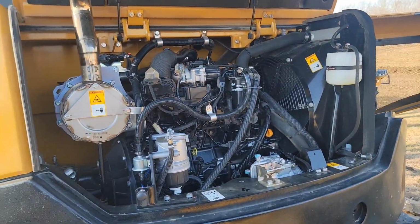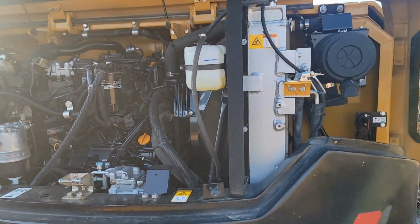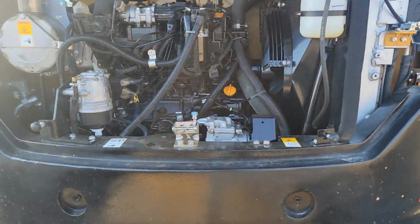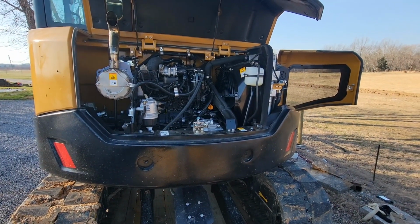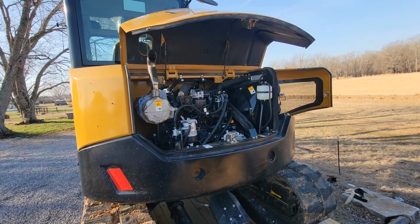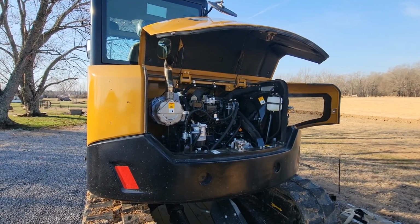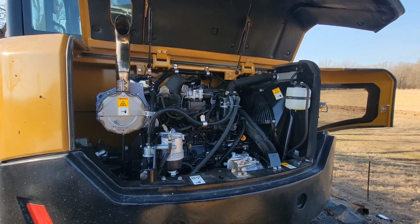I don't know why in the world manufacturers have to make that so hard to work on, and you can get to everything on this machine. It's just laid out so well. I'm really impressed with the layout on them. And the counterweight and all that, even though it's not designed different, the thing's strong. It flat out lifts. I'm running the 48-inch grading bucket and the 36-inch, which is a big bucket compared to the 60, and it's just flat out moving dirt. So very impressed with the machine.